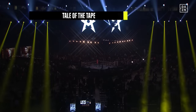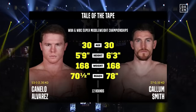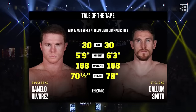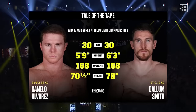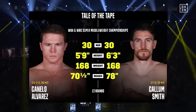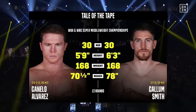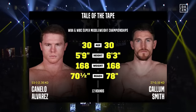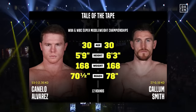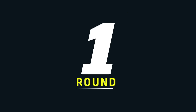Tape. Both fighters are in their prime, 30 years of age. They come in at 5'9". That's generous for Canelo Alvarez. Callum Smith, 6'3". Again, that is a 7 or 6 or 8 inch height advantage, and it is a 7.5 inch reach advantage. So they're both 168. They will look vastly different in the ring here tonight.